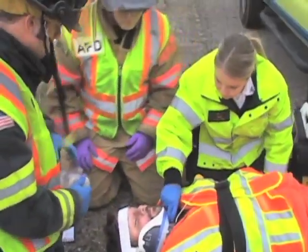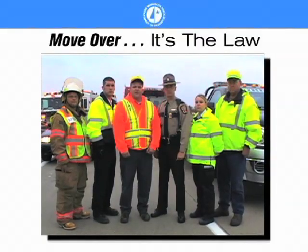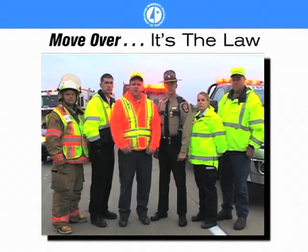Every day emergency workers, as well as maintenance crews, construction crews, and first drivers work on busy roadways. And every day they're at risk of being killed. On multi-lane highways, please move over one lane. Our lives depend on you.